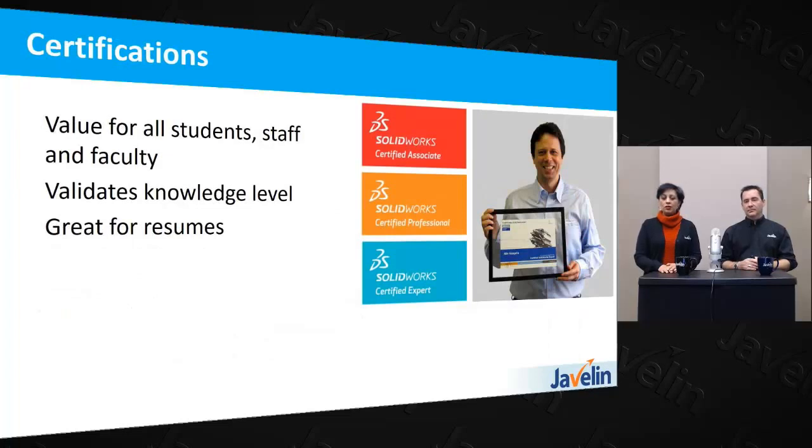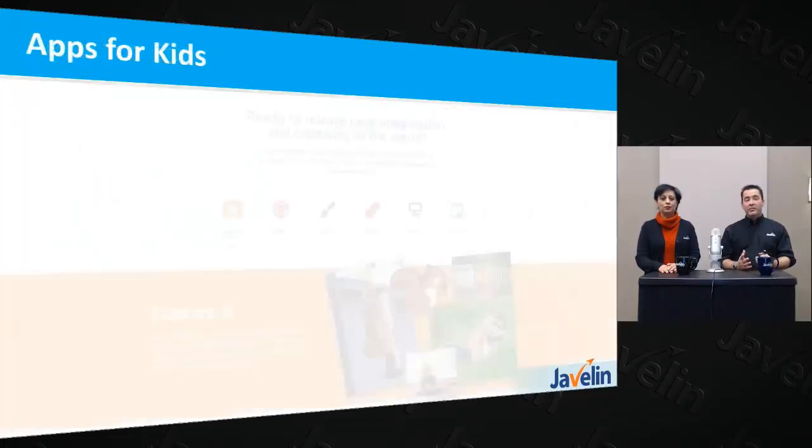With the certifications, if your students do end up doing the CSWA and the CSWP exam, once they get out into the real world and start working, they're 2/3 of the way to becoming SOLIDWORKS certified experts. It's great for resumes. It helps employers know that the students do have a very good working knowledge of SOLIDWORKS, so once they get into the company, they're able to start building and producing rather than just continuing to learn. And it doesn't stop there.